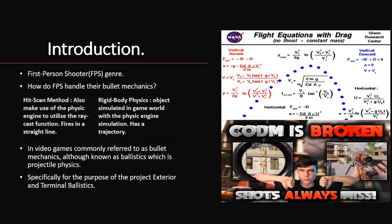Particularly with the FPS, there are two main approaches to handling bullets within video games. The first is the hit scan method and the second is rigid body physics. But the project was to investigate if there was possibly a better approach to handling bullet physics in video games.